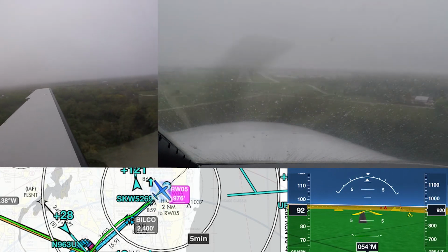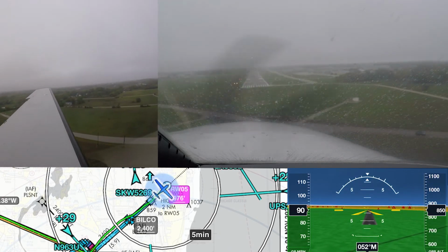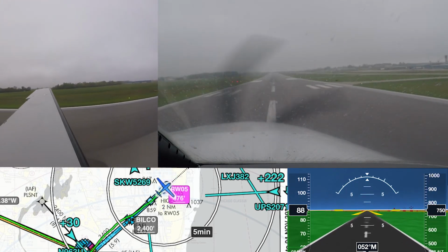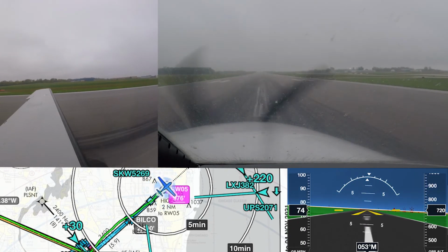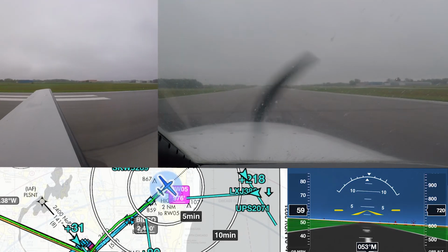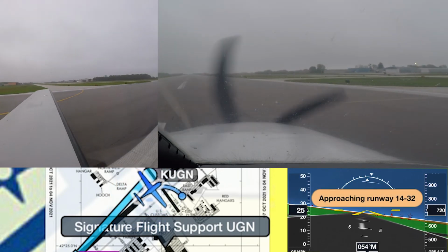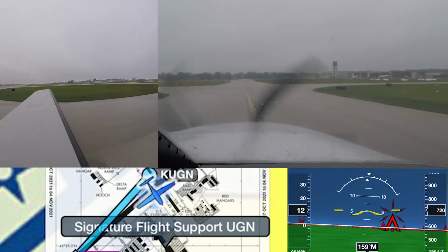Confirm cleared to land runway 5, 99 Delta. 99 Delta, cleared to land runway 5. Cleared to land runway 5, 99 Delta. And Delta is going to signature. November 99 Delta, roger. Speed permitting, turn right Bravo. Right on Bravo, 99 Delta, we can make it. And taxi straight ahead on Bravo into the ramp at Mike 2. Straight ahead, right turn at Mike 2.